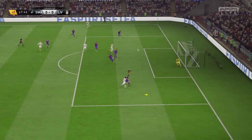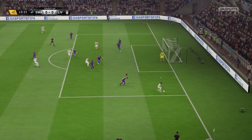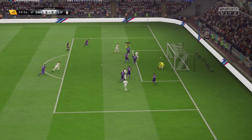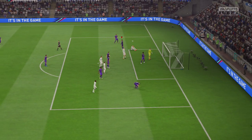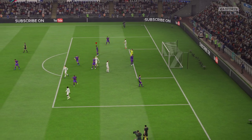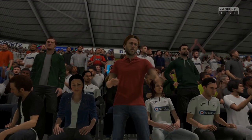Whipped in from the wide area. To take the lead. How did he... And he's caught that right, but just off target. Not too much wrong with the technique there. Well, it's going to be decided here in the end by penalties.